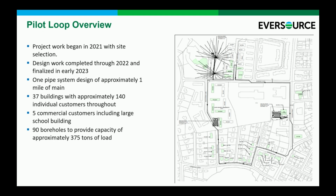In addition to that, we've got about 22 residential homes. Those are a mix of single families, duplexes, triplexes. We've got 5 commercial buildings that range from part of a school with about 100 tons of aggregate load all the way down to a small mom and pop cabinet shop. So sort of running the gamut there. And then the balance of the load is 9 Framingham Housing Authority low-income apartment buildings.